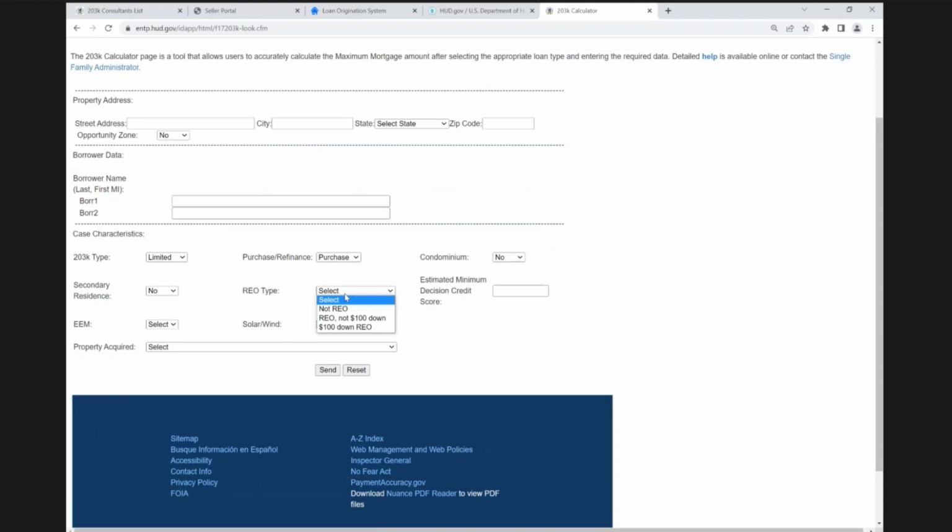This form will calculate your loan amount correctly if you choose the REO, not or yes, $100 down. So let's just do not. And then credit score, of course. EEM, energy efficient mortgage, no for now. We might offer these in the future. Solar and wind, also no.